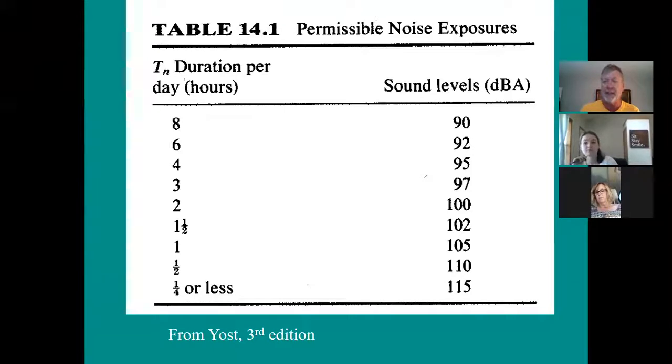Okay? Let me grab my notes over here and make sure that we've covered everything that we need to cover. All right, here we go. Ototoxicity, presbycusis, noise-induced loss. Okay, let's just make sure we've got this covered. Okay, stop sharing. So now you've got to look at my ugly mug again.